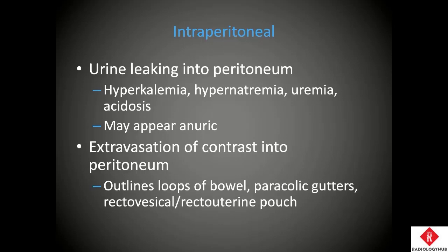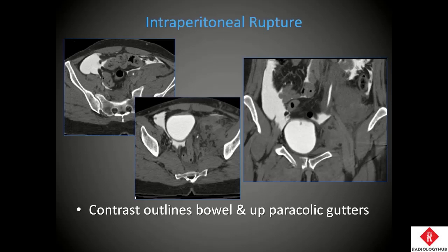You may have extravasation of contrast. Because there's extravasation of contrast into the peritoneum, you will see contrast outlining loops of bowel within the paracolic gutters, and even into the rectovesical and rectouterine pouch. So here's an example of an intraperitoneal bladder rupture. You can see there's contrast within the urinary bladder in both these examples, but there's contrast extending up into the paracolic gutters and then also extending around and outlining loops of bowel.